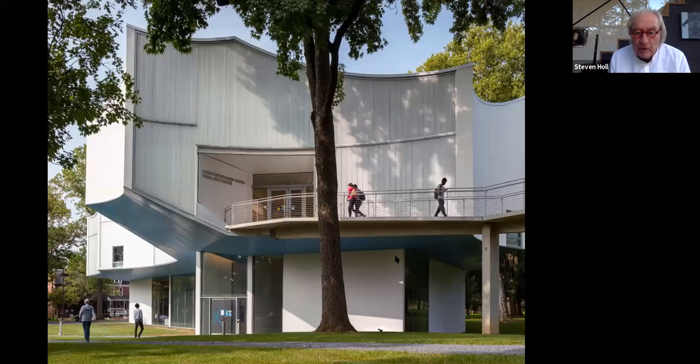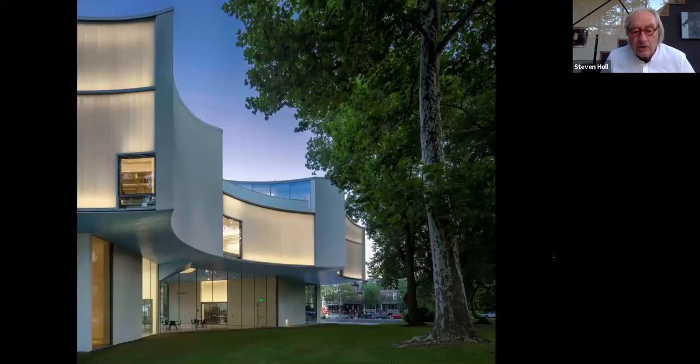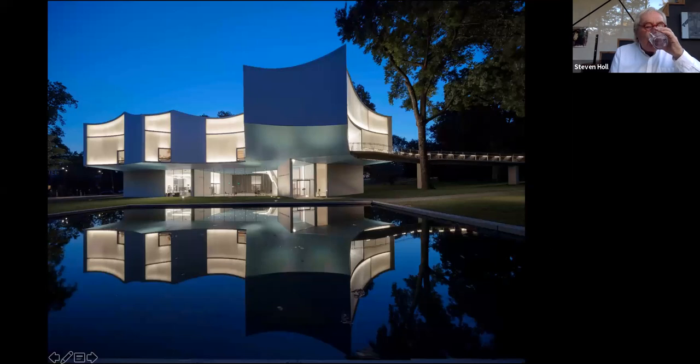The building has multiple entries. One ramp connects to Old Main so that students never have to use an elevator. It's really open circulation. And there's a large pool that collects rainwater and groundwater of the campus. So that pool is not just a reflecting pool, it's also doubly functioning ecologically. There you see how the trees give this geometry to the buildings. There it is at night with the recycled water reflecting pool.